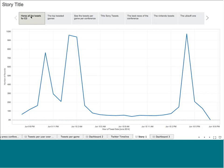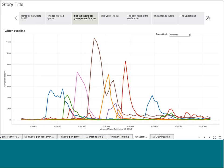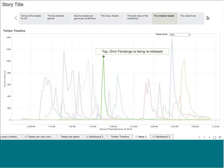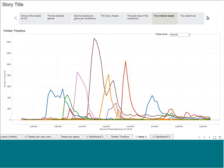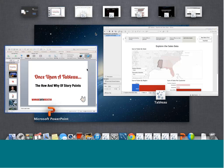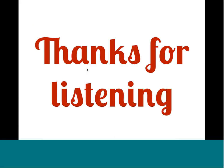So now we've got our little story in here, which you can now navigate through. So here's all the tweets that were produced during the conference. Here's all the games that have been talked about, the top games that have been tweeted. And when we break it down, here's the tweets per game conference. And we can see the various bits in here. We've highlighted the fact that we're excited about this. And here's the various things in here. So that's just a really quick, easy way of taking some data from Twitter, adding some extra value with some calculated fields, and then using Alteryx to add some even more value, and then create an interesting narrative from the data.